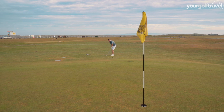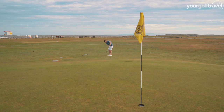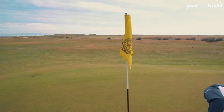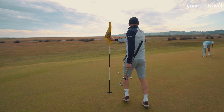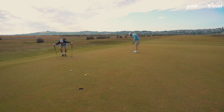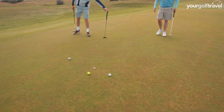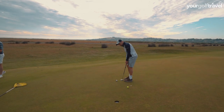Bump and run. Again, he's going to try and use our ball. Yeah, well done. Lovely. I think it was there. Out, Danny boy. Going for the par. Up you go. Just get rid of that. Pretty good birdie to go back to all square.